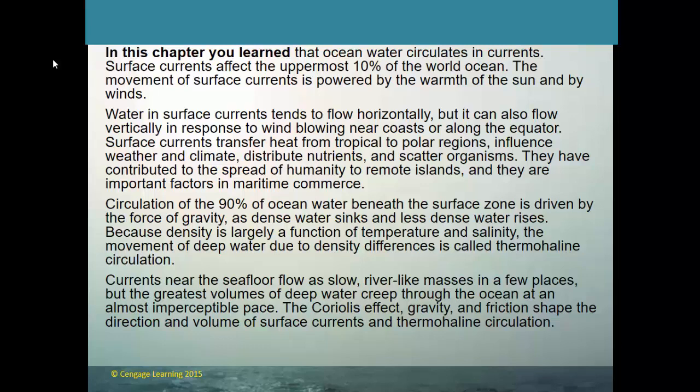Water in surface currents tends to flow horizontally, but we also learn that horizontal movement of water along the coastline or near the equator can actually cause a vertical response in water. So horizontal movement of water because of winds can create vertical movements of water. Surface currents also transfer heat from the tropics to the polar regions, and they influence weather and climate. And again, one of the primary ways we see that is with the Gulf Stream transporting very warm water into the North Atlantic, which keeps Western Europe much warmer than it might be at that latitude.